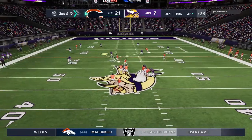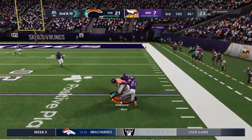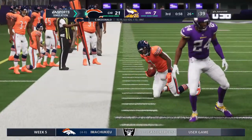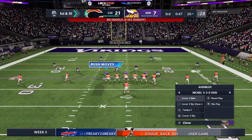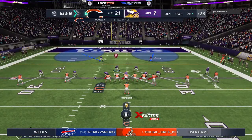Throwing again, McDonald. And he's got his man in stride, complete. And this is going to turn into another first down as the tackle is made at the Vikings 26. That one good for 20 on the catch and run. First down, Chicago.